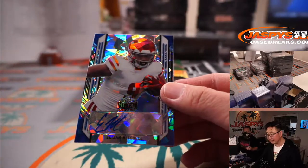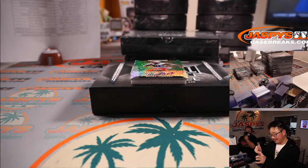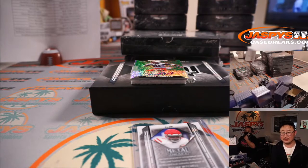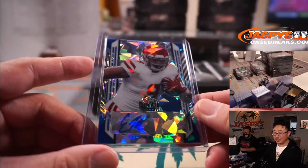Elijah Mitchell. There's like 4 different Elijahs picked in the draft this year. Elijah Mitchell, I'm going to say Bears. Miami. Elijah, no. Elijah Mitchell, a Niner. That's going to go to Chris Maxwell.